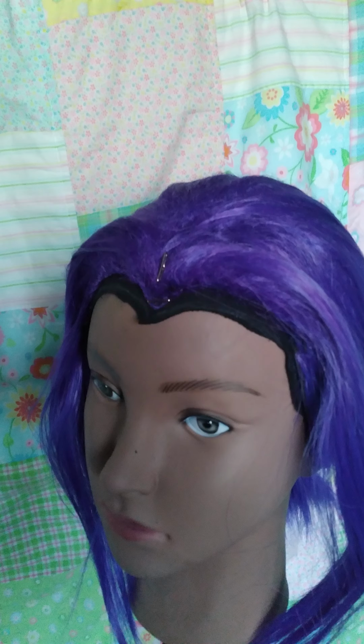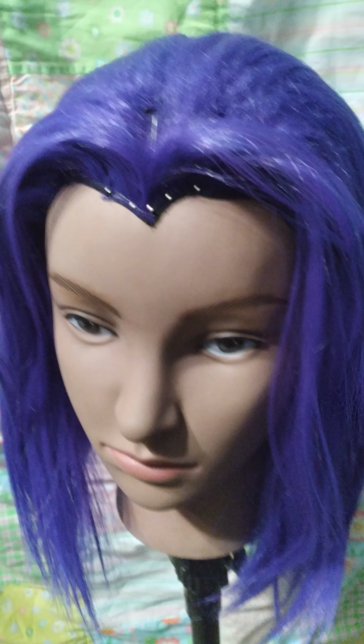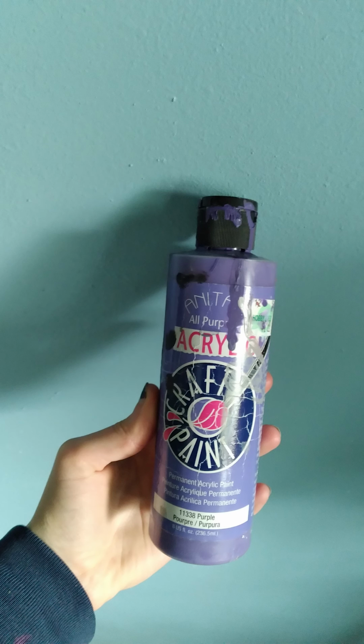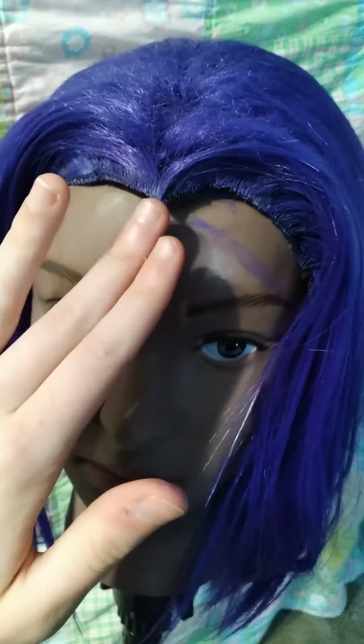I would then remove unnecessary wefts from the back of the wig. This actually made the wig less fluffy, and I used these wefts to be placed over the fabric, which extended, shaped, and made a slightly more natural looking hairline. I used purple acrylic paint on the hairline to add a little extra detail and smooth everything out.